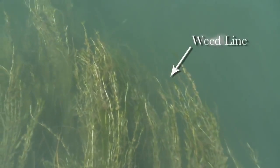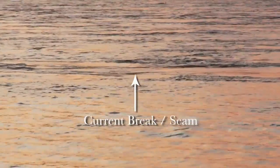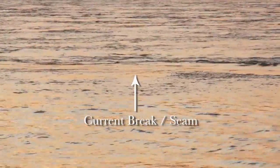Some of the prime areas we fished today were weed lines, as they will hold bass, pike, and muskie. We also fished current breaks where 2 currents of differing speeds meet. These will hold smallmouth bass, muskie, and walleye.